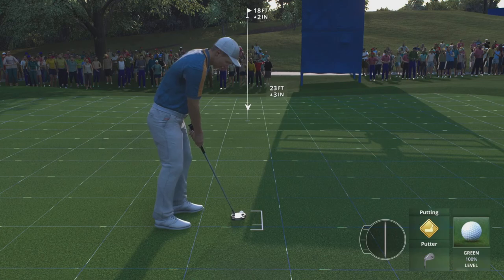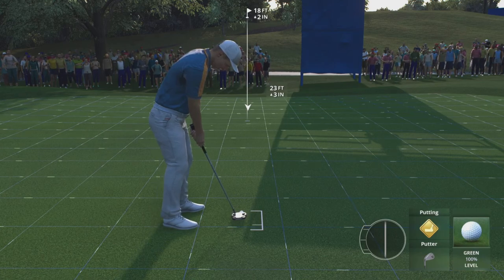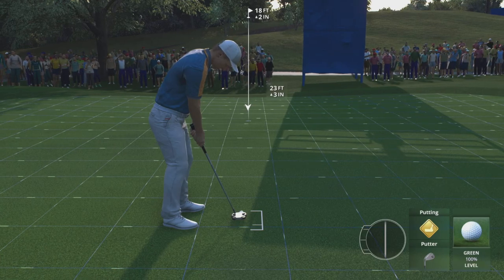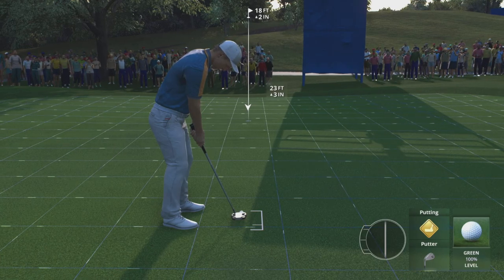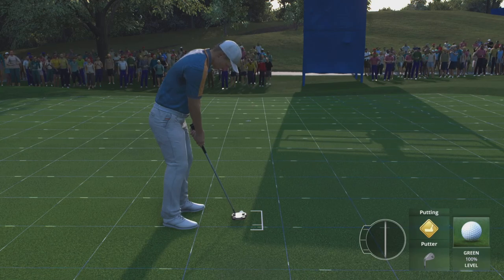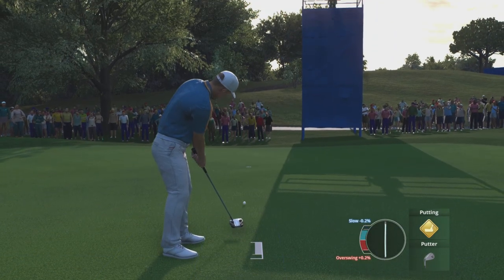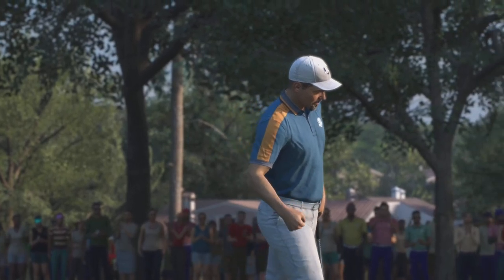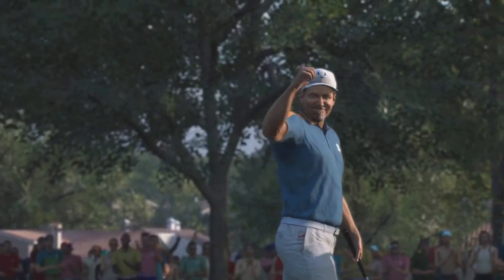Feet from the bottom of the cup. Yeah, there's not much movement at all on this. I'm going to hit it just left of centre, I think. Oh, yes! He appears to get that slope. It is in for a birdie.